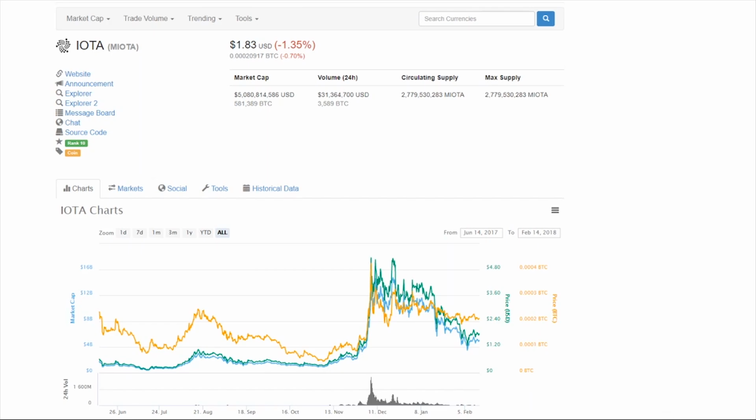Cool, back to CoinMarketCap. I just want to tell you guys a little bit about the IOTA news, and then I'll do a little bit of a price analysis along with my opinion on what can happen with the price. But first things first, the IOTA ecosystem has been announced, and this is basically where applications and services are developed through this platform, and they operate on the Tangle blockchain.